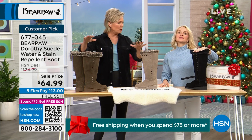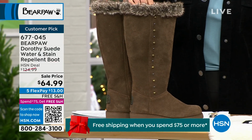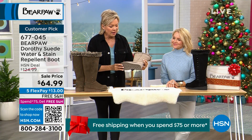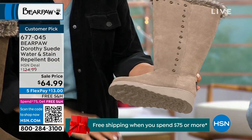We do have stone, and this one is called? Brown. Brown, okay. So it's like a dark chocolate brown. So the most limited is right here, the lighter version called stone. I love the outsole too. You can tell it's going to give you stability, a little grip, traction, all those kinds of things you're dealing with in winter.